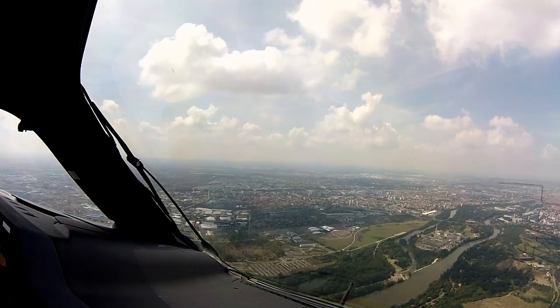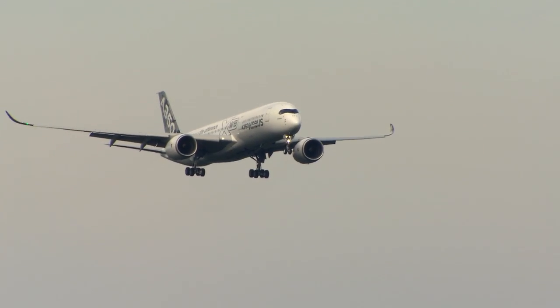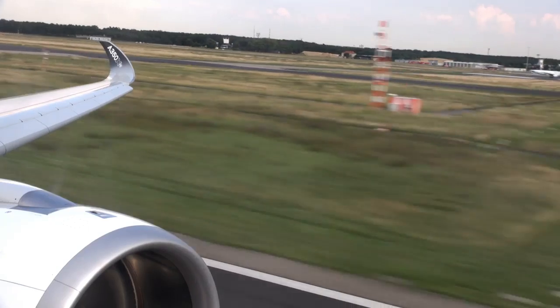And we are coming back to Frankfurt, where the aircraft will be displayed for the benefit of Lufthansa tomorrow.